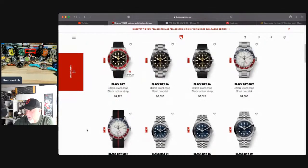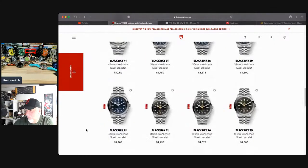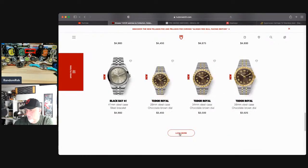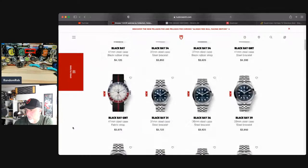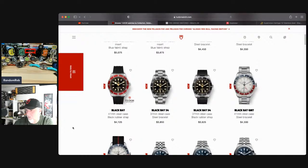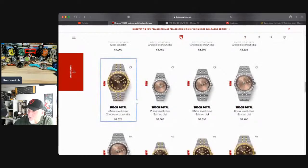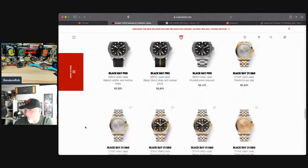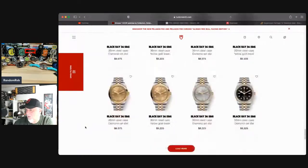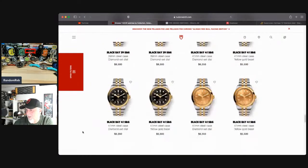But what I am looking at is, if I can find it, maybe we've got to go to collections. There's the Rangers. There's the Pro. I've owned the Pro. I do like a lot of these Tudor watches. It's been a while since I've owned a Tudor. The last one I owned, I believe, was the Pro.